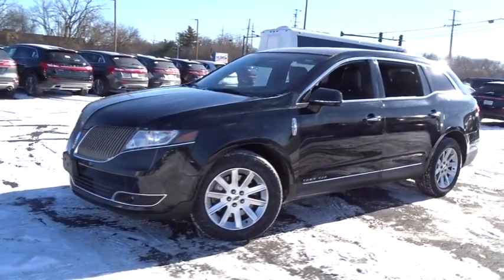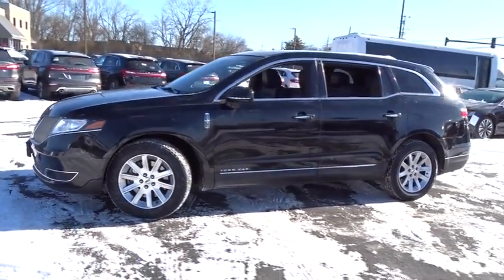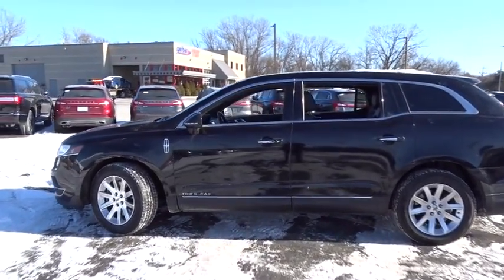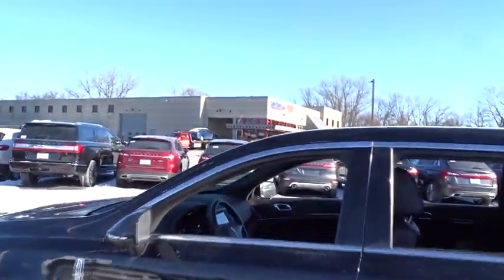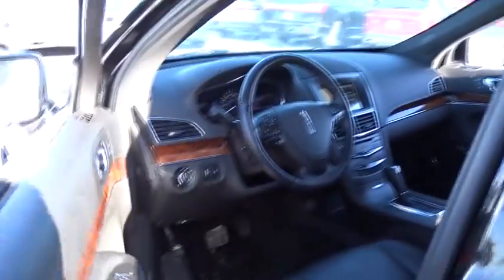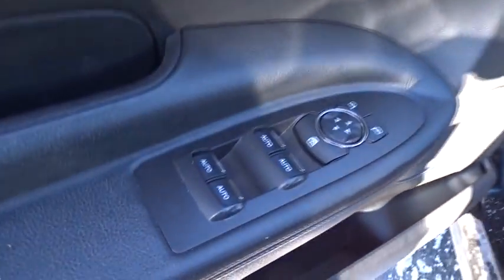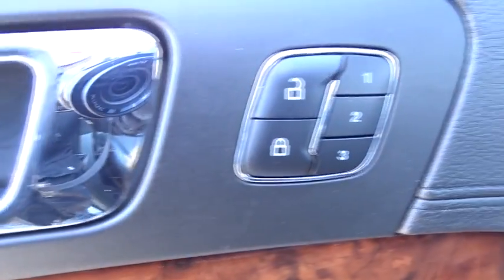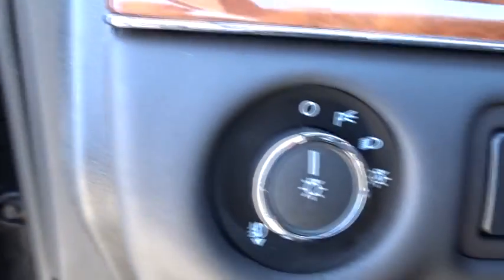2016 Lincoln MKT. The Lincoln MKT is engineered for extraordinary moments. The MKT offers best-in-class horsepower and V8 power with V6 fuel economy. Pair that with MKT's standard 6 airbags and advanced track with class-exclusive roll stability control, and you've got the total package. This vehicle has less than 50,000 miles.